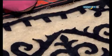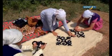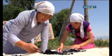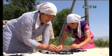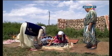There are some ornaments designed for the corner, for the middle, and for the edge of the tekemet. They don't repeat each other, and they add to each other. The ornaments of a tekemet differ to those for clothes. The ornaments of felt are big, wide, and many. The ornaments of clothes are small and thin.